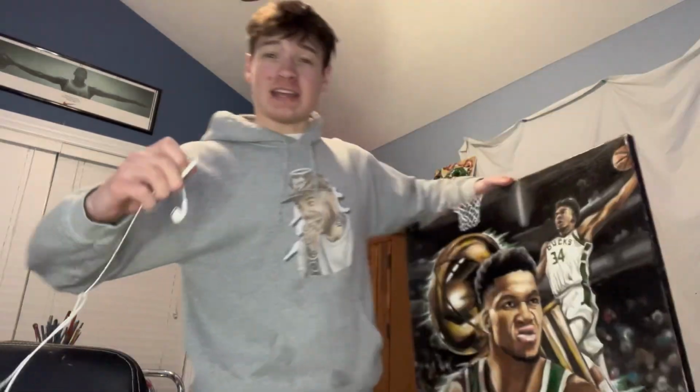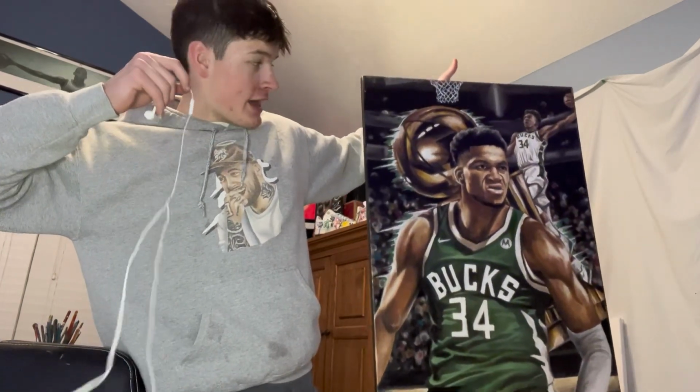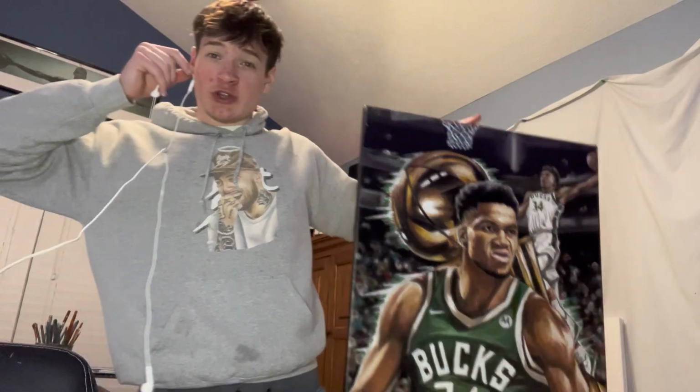Here, let me show you. It's this Giannis Antetokounmpo painting. Hopefully you guys can see. Easily one of my best pieces. Here, get a close up real quick. Super, super dope. Now, he actually lives in Milwaukee, so obviously he's a pretty big Bucks fan.